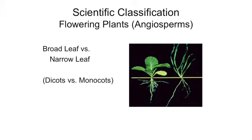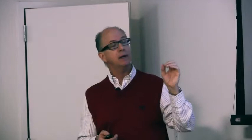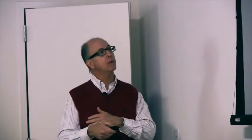If you've ever started a lawn seed or grass seed, when it comes up, it's one little spear, right? And that's a monocot. One seed leaf comes up. They're very different, even though they're all flowering plants, and have some very different physiological properties that are unique to the two-leaf plant group versus the one-leaf plant group. And in horticulture we use that.